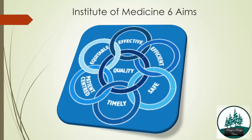PCMH is a population health-based approach to primary care that aligns with the Institute of Medicine's six aims of quality healthcare: equitable, effective, efficient, safe, timely, and patient-centered. It is a care delivery model that is founded on patient and care team partnerships and continuous quality improvement.